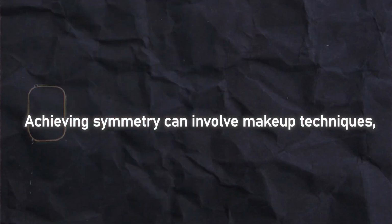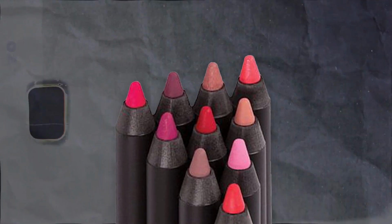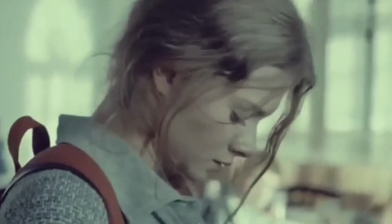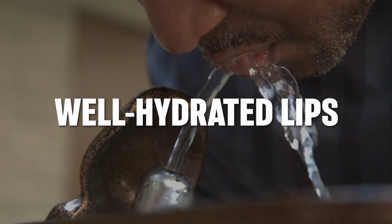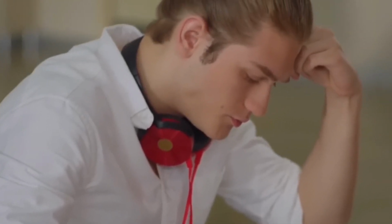Many models possess well-balanced lips that contribute to their overall allure. Achieving symmetry can involve makeup techniques such as lip liners and carefully applied lipstick to create an illusion of balance. Models often flaunt plump and well-hydrated lips, which exude youthfulness and vitality.